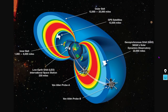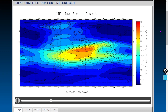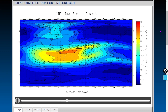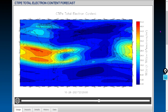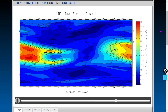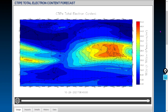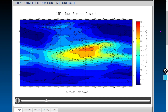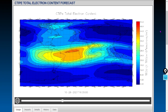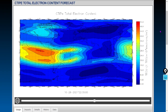Here's a diagram of the Earth's Van Allen belts. It'll show you distances in miles. Here's the total electron content forecast, and we're seeing continued chaos here. High levels of electron flux over the North Atlantic, North American continent, and just in general. So while the total levels of electron flux didn't really reach warning levels, we're seeing some jumbled up electrons here in some highly concentrated portions. Those will cause massive GPS errors in those areas.